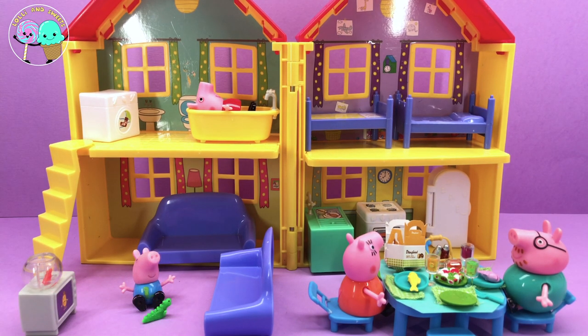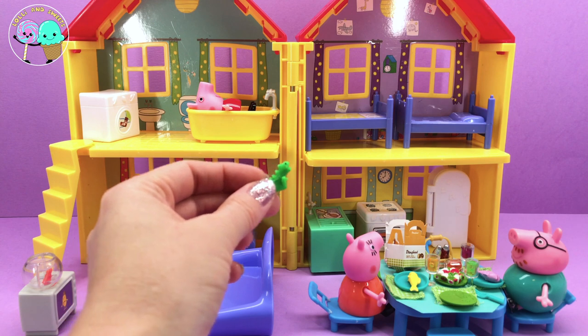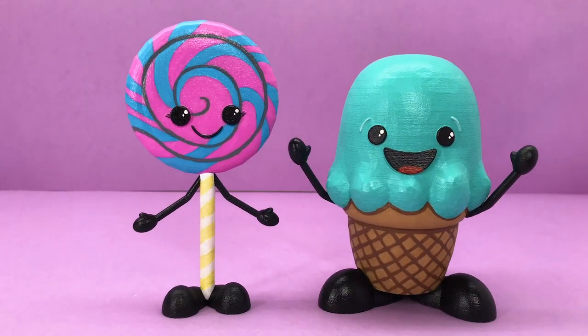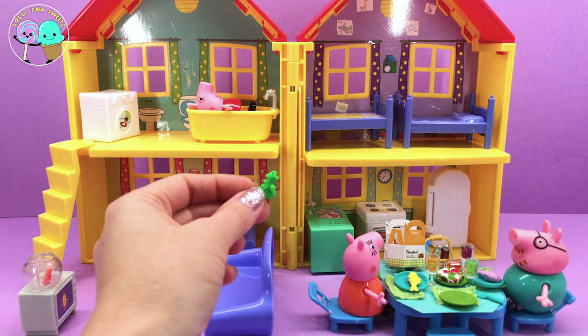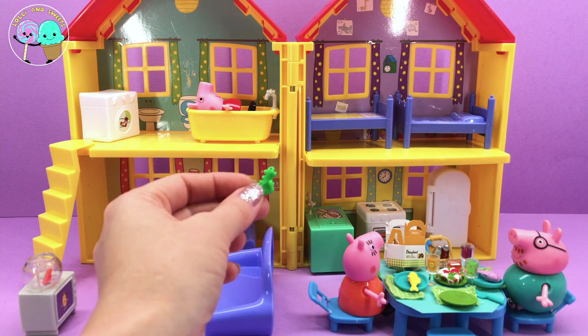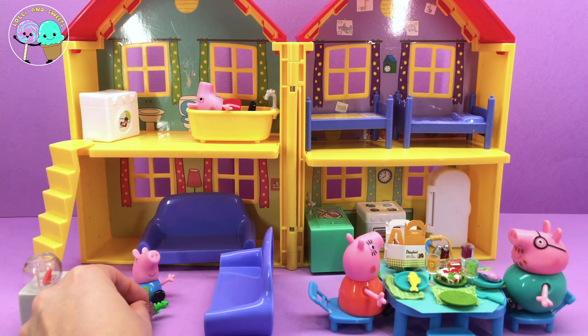Now, I'm sure you guys are wondering where little George got this adorable little dinosaur from. Lolly and Sweets, I made this dinosaur out of Play-Doh. Oh, Lolly. Yes, out of Play-Doh. That's the amazing thing about Play-Doh. If you use your imagination and your creativity, you can create anything you want. If you're missing a special piece for your happy place, for your playset, you can always create it.